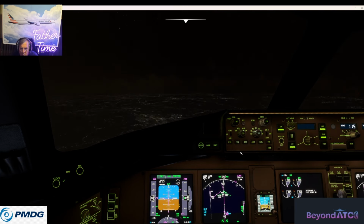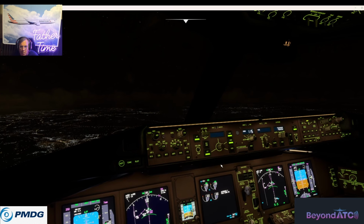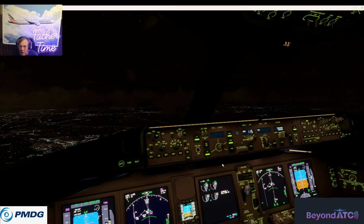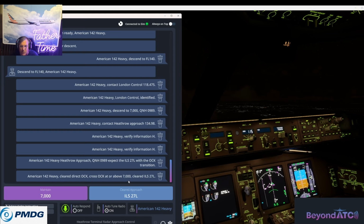American 142 Heavy cleared direct Ockham VOR. Cross Ockham VOR at or above 7,000 feet. Cleared ILS runway 27 left. American 142 Heavy cleared Ockham VOR. Cross Ockham VOR at or above 7,000 feet. Cleared the ILS 27 left.